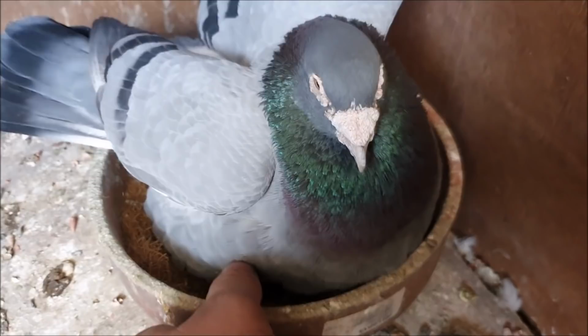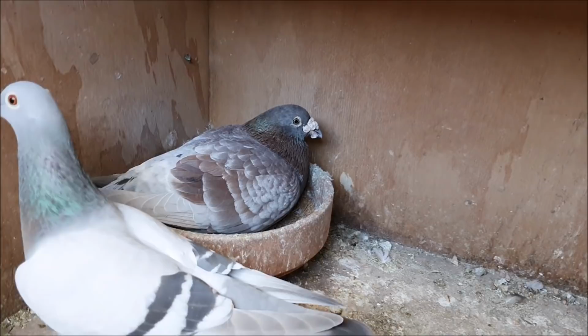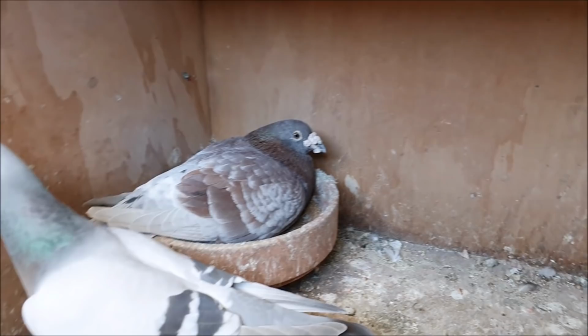Then we have my old boy and his little blind hen. Again, fertile eggs. Hopefully he sits them to completion this time, because he did upset me last time when he got off the eggs just before they were about to hatch. That was very frustrating. And the final pair are down below.